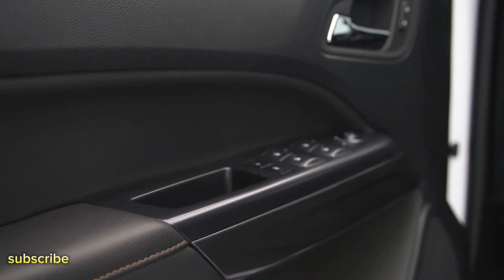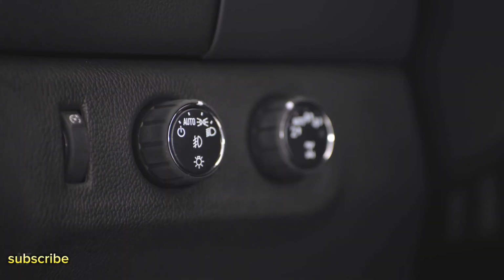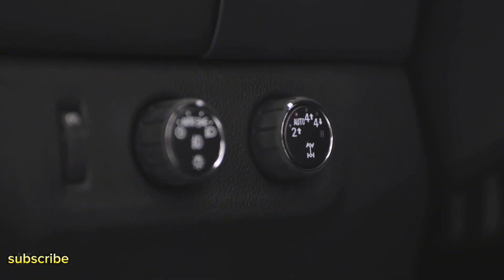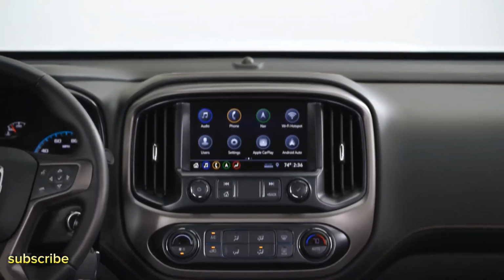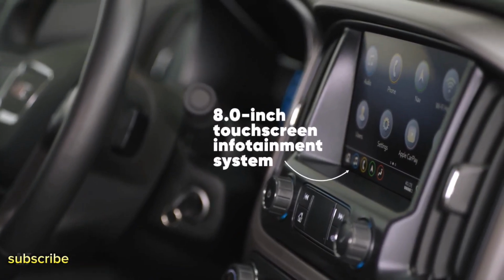Everything else is fine, except one thing I do want to point out: the light switch and the switch to go from 2 to 4 to 4 low are the same physical switch and they're right next to each other. So you might accidentally twist one when you mean the other. More of an annoyance than anything. But overall, it's pretty comfy, and it does have GM's latest infotainment system, which is really good. It works well, it's clear, it's logical, and there's CarPlay, so that's nice. Android Auto too, of course.